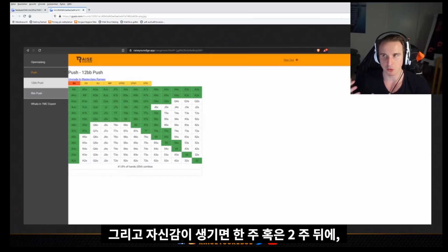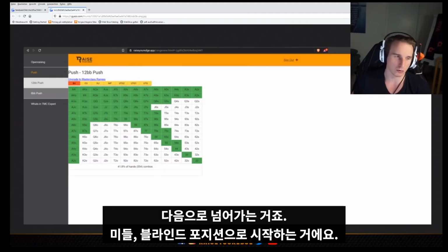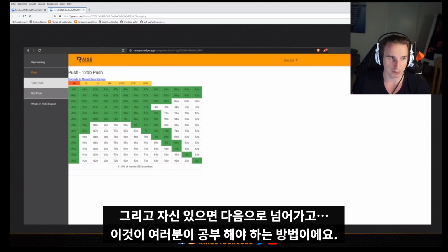And after a week or maybe 2 weeks, depends on how comfortable you feel, you move on to the next one. You start with middle position and the blinds. And if you feel comfortable, you move on. And this is how you have to study.